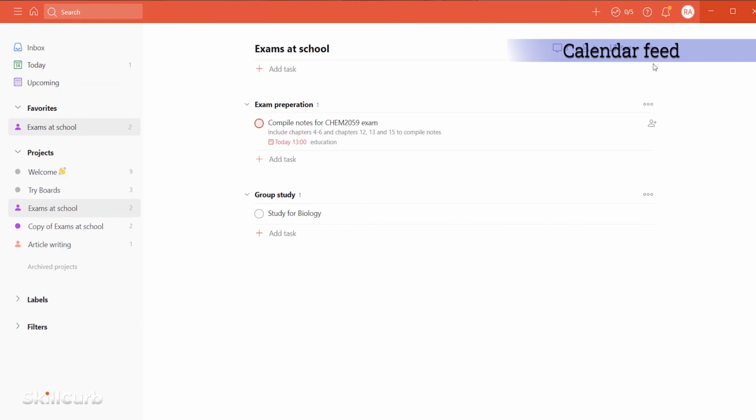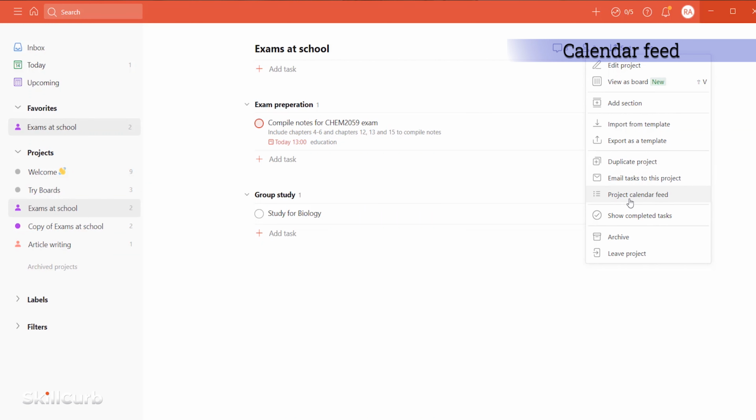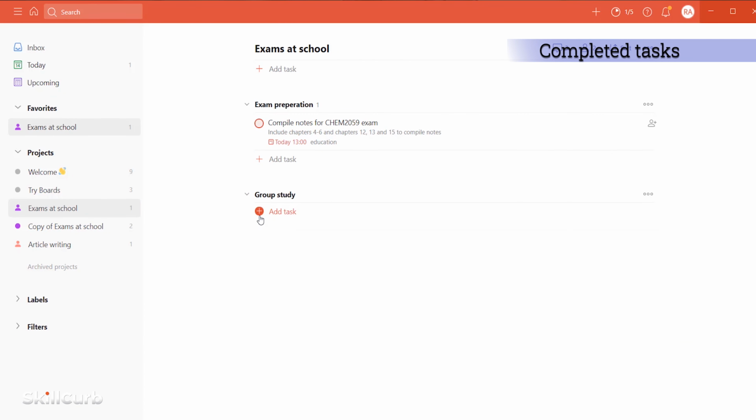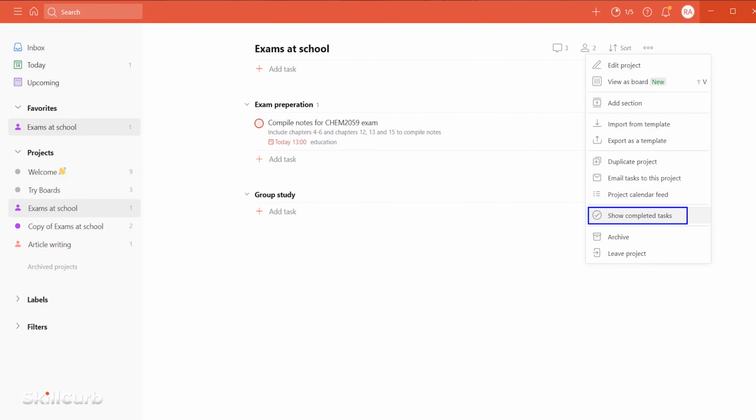The next option is where you can add your project to a calendar feed. You could also share the link with a friend and they could add it to their calendars too. You can also view the completed task here. Here's how you can find your completed task.